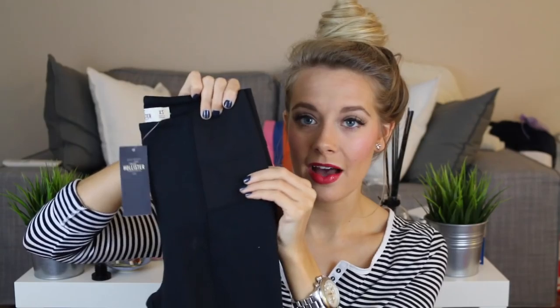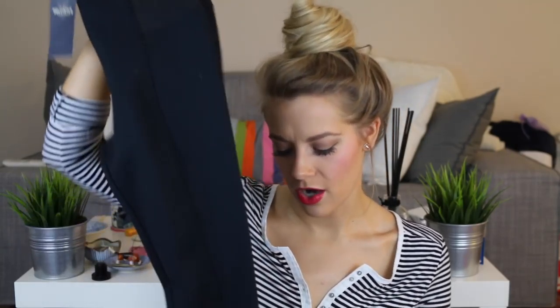I got a new pair of leggings. I've gotten a couple pair of leggings from Abercrombie and Hollister. They're just really nice quality. These are super thick. They have the paneling on the top to really suck it all in. They're high-waisted and they have a little piping down the center of them.